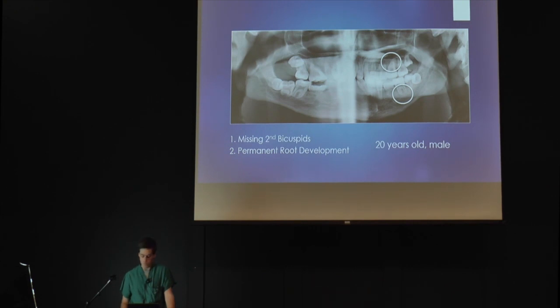What would be ideal is to see a few more of those older kids and see if we can determine an age when that might happen. Does that happen at age 14? Does that happen at age 13? When is that actually occurring?